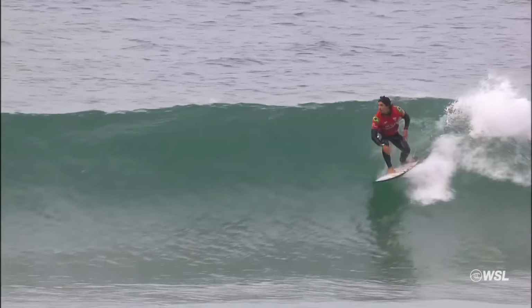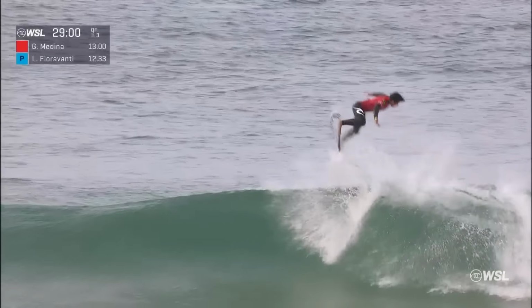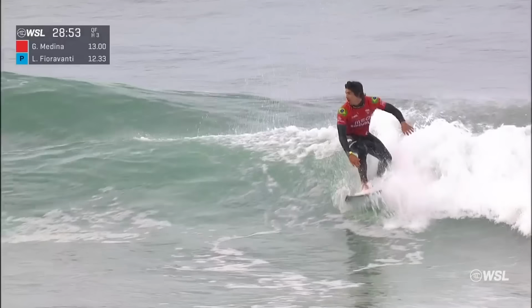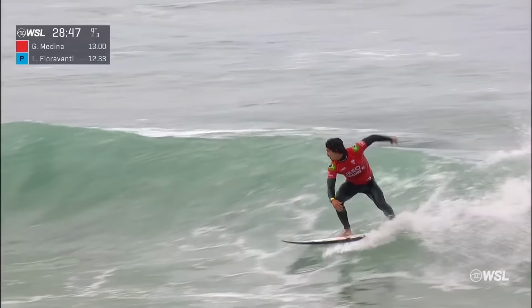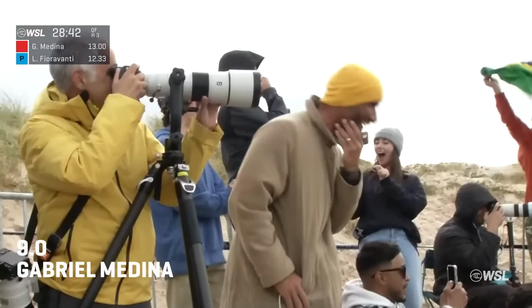Absolute charger these days, getting herself into some amazing condition as we see. Gabriel Medina with a big wind-up, tail-high reverse. Whoa. Perfect landing on the roof. Hammers it in the pocket and still has room to move on the inside. What an incredible start for Gabriel as he will shut it down, looking so solid.